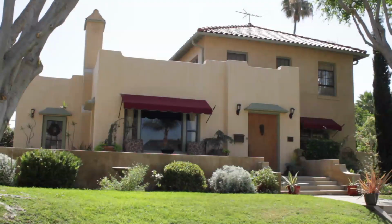Now, some people have called it Spanish, but would Spanish mean that it needs to have an arch window or an arch somewhere to be Spanish? There are a number of different Spanish styles that we're going to take a look at today, and we'll talk about the difference between them. I don't see any of those Spanish elements here other than a red tile roof, and that's not always Spanish. There are a lot of different variants. Good point.